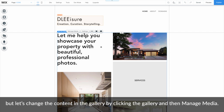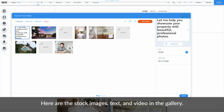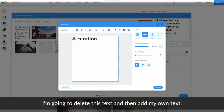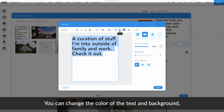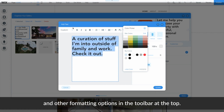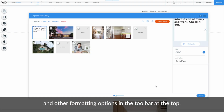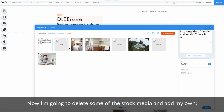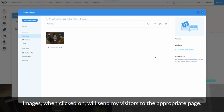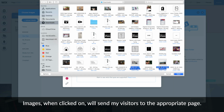But let's change the content in the gallery by clicking on the gallery and then Manage Media. Here are the stock images, text, and video in the gallery. Click on this button to add your own media to the gallery. I'm going to delete this text and then add my own text. You can change the color of the text and background and other formatting options in the toolbar at the top. Now I'm going to delete some of the stock media and add my own. Images, when clicked on, will send my visitors to the appropriate page.